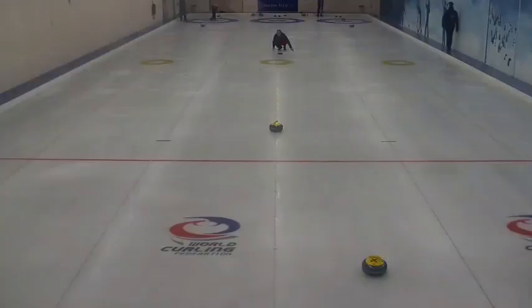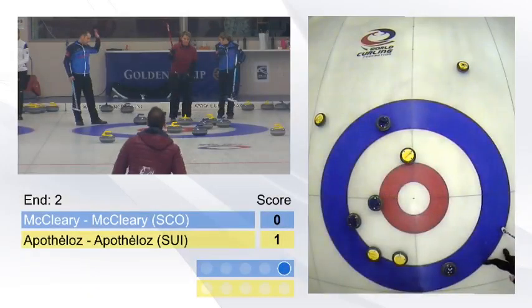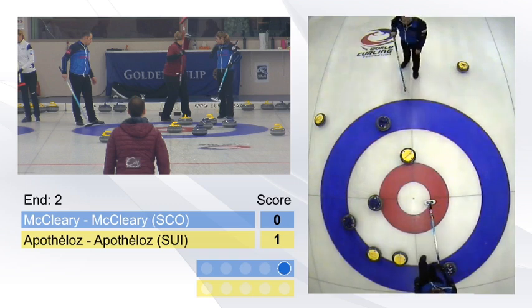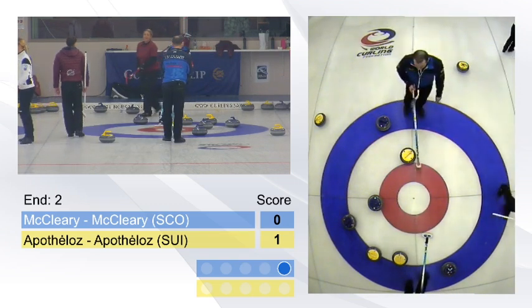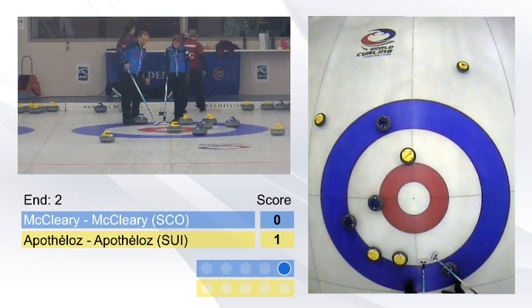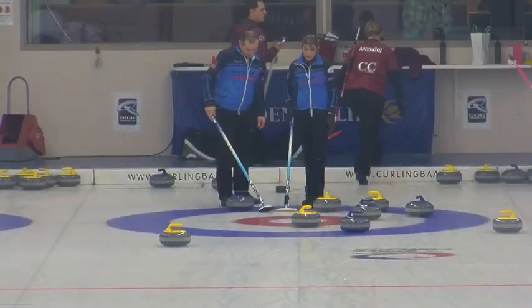How's it look, Jude? Here it comes. He's made a really nice double there. We just hit it in the nose. We get any more then? That's just jamming that, isn't it? What are you going to get out of it? Two. It's a bit risky in case you do that.